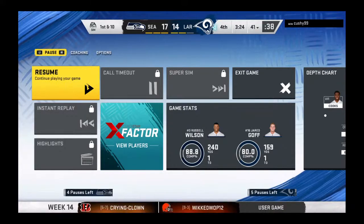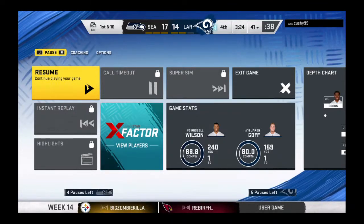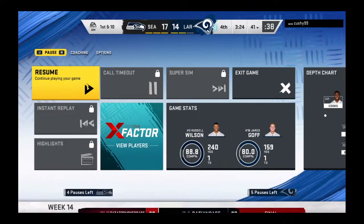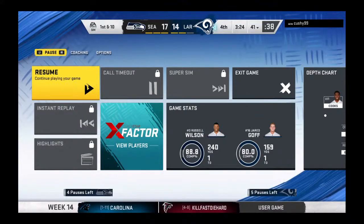Fuck, man. Let me quit this fucking game. It's some bullshit, man.